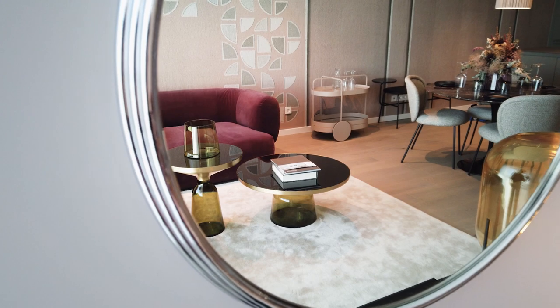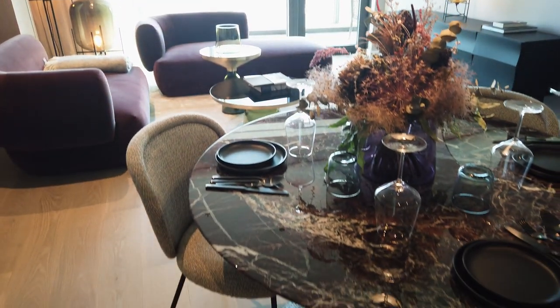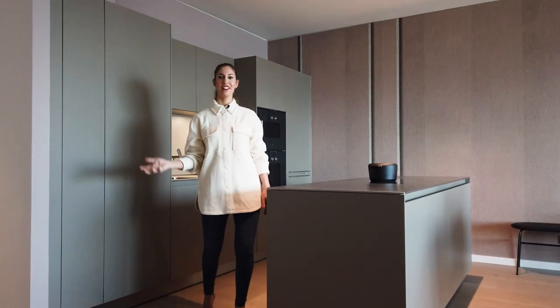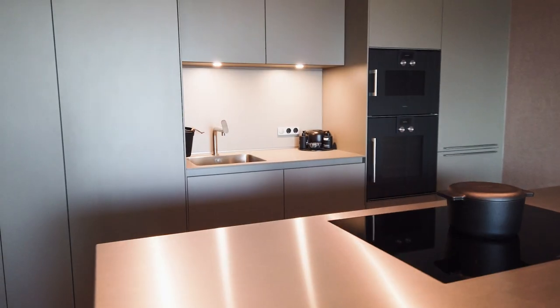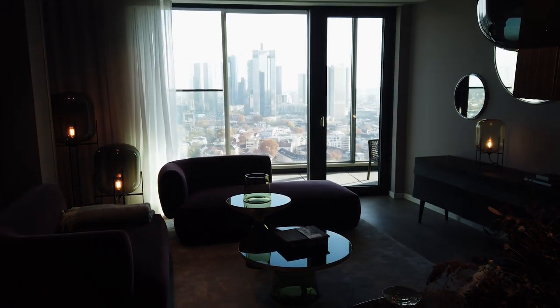This is the living room and I'm visualizing relaxed days at home and exciting dinners with family and friends at the dining area. The kitchen has a real detailed view in terms of design and materials. I have heard the balcony is something else, so let's have a look.